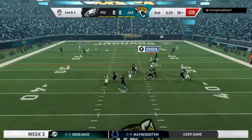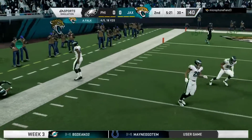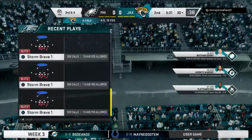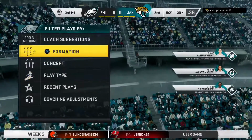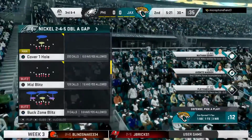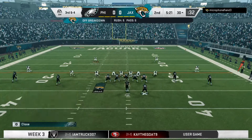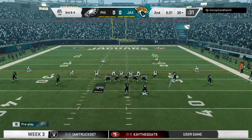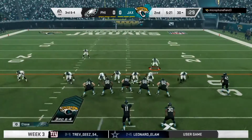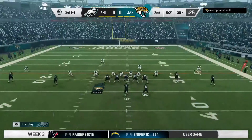Looking to throw again on second down. Falk. And that'll be incomplete. Took a pretty good shot as he tried to pull that one in. Couldn't hang on third down. Well, he kind of forced that one there, didn't he? It's almost like he predetermined where he was going to go with the football. Yeah, he wasn't really going through progressions. He wanted to go to his top guy. You do that against this defense, they'll make you pay, won't they? Yeah, they certainly will. They react very quickly to the thrown football.